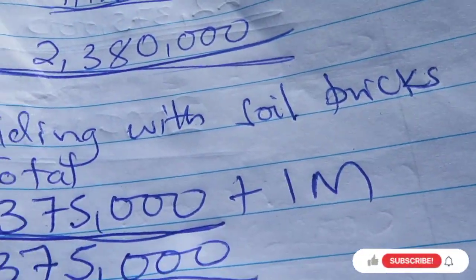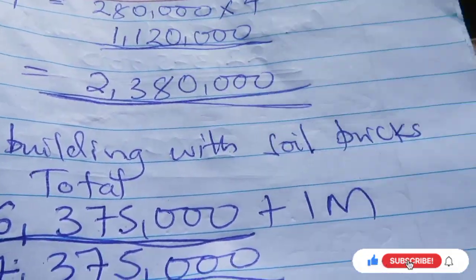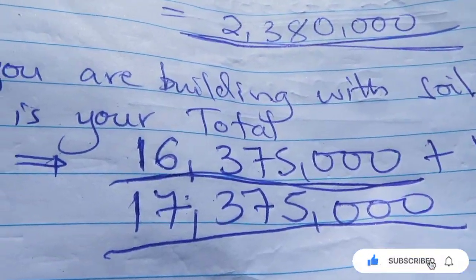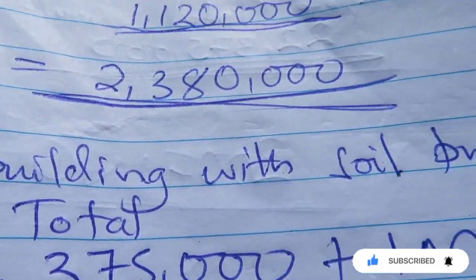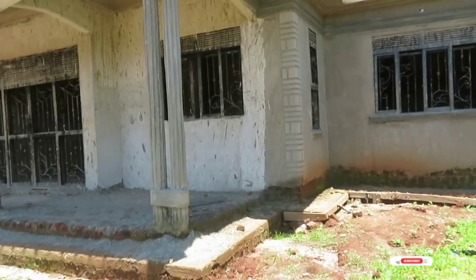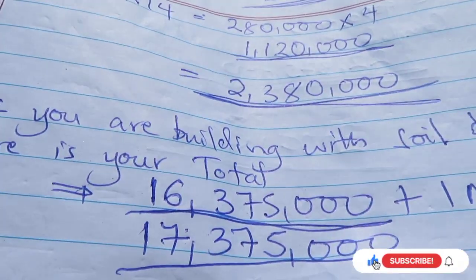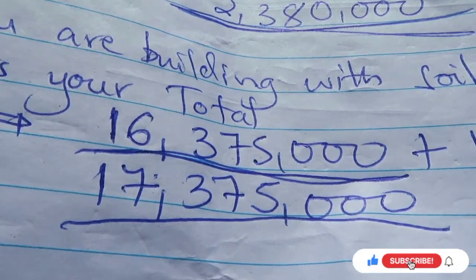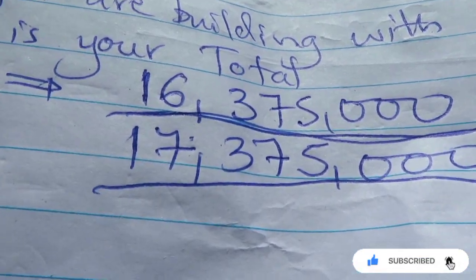If you are building with soil bricks, this is your total. Your total is going to be 17,375,000 shillings. Soil bricks for the house will cost you 17,375,000 shillings.